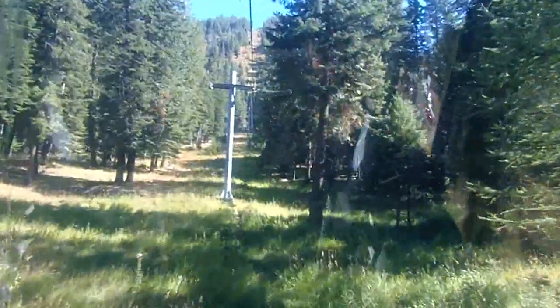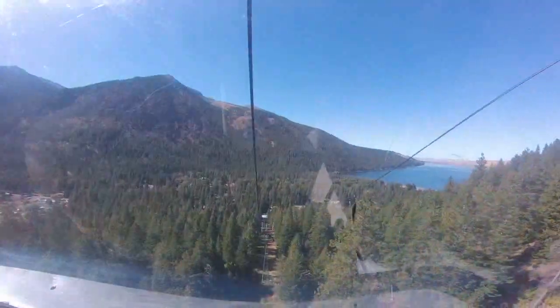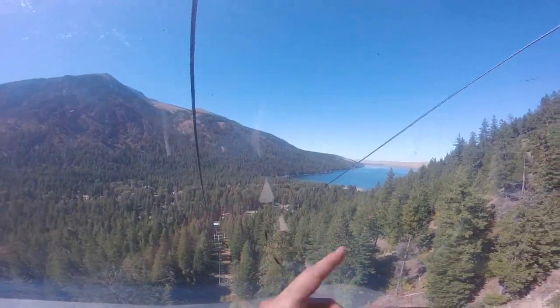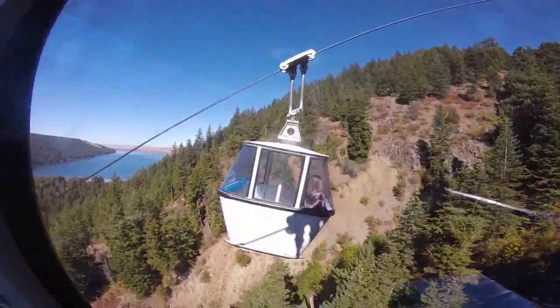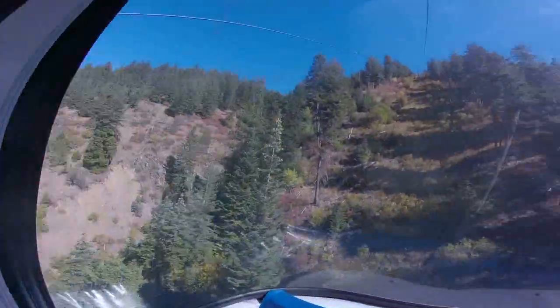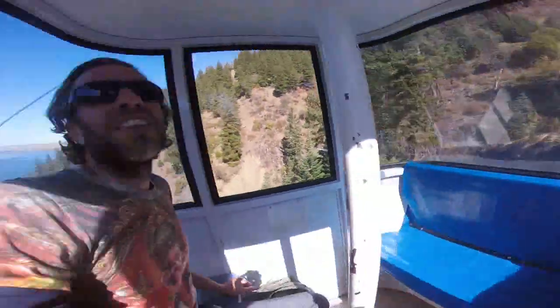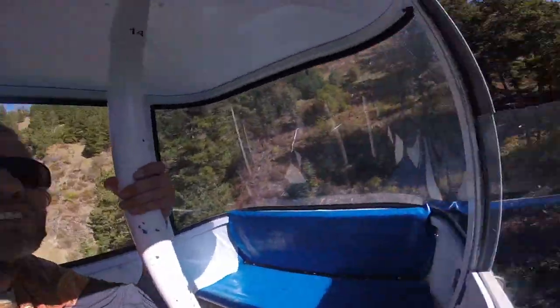And here goes. As you can see, 4 people can sit in this thing. And getting some killer views already. Check it out. Wallowa Lake out there. And we still got a ways to go up, so I think this is going to be worth the 31 bucks.